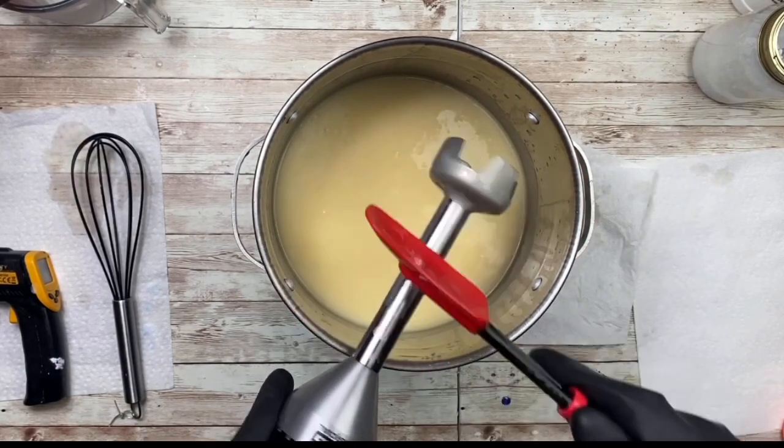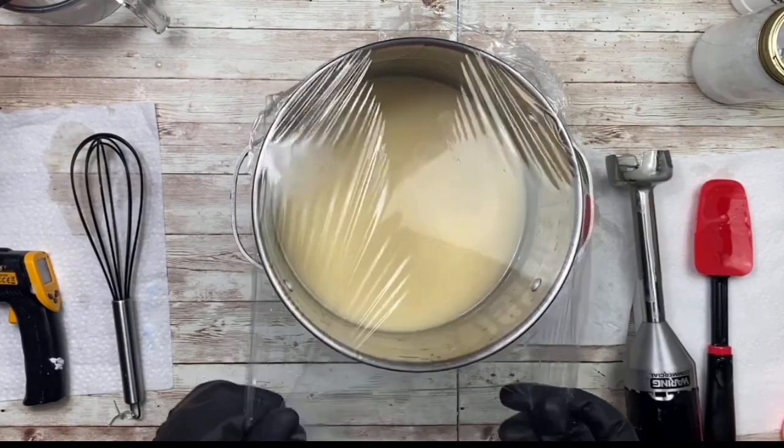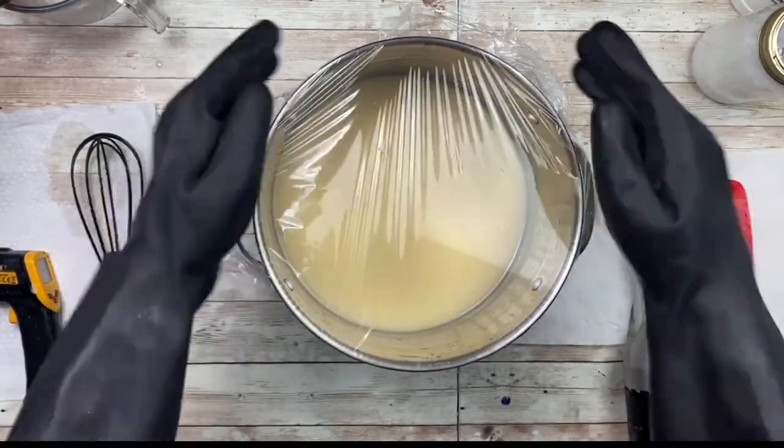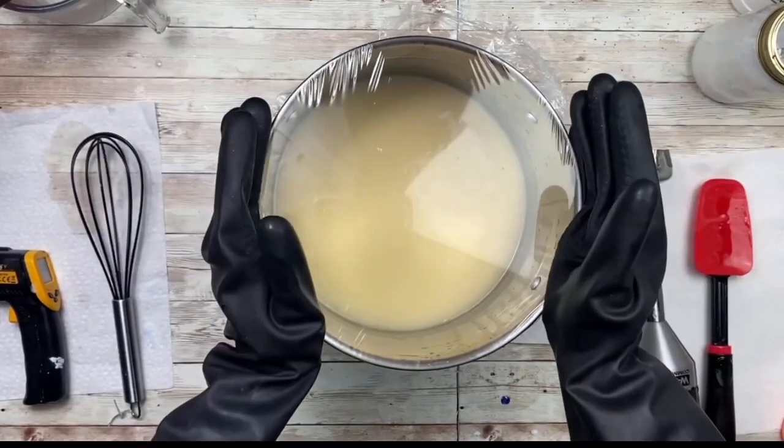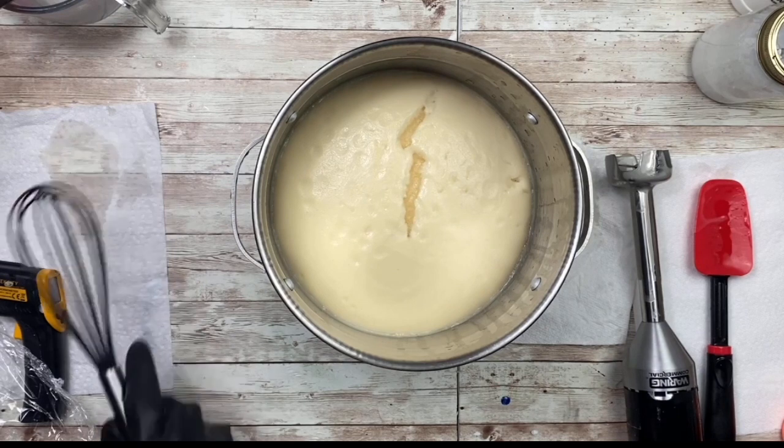Incredible. But look, this one, I love the way it is right now. It has some swiggy lines. That means it's light trace. So I'm going to stop and cover this now, and wait until it starts the first reaction, so then I can blend again.